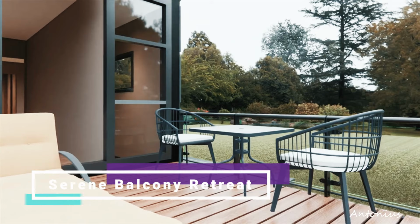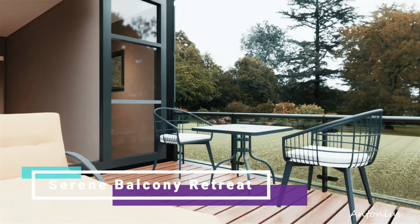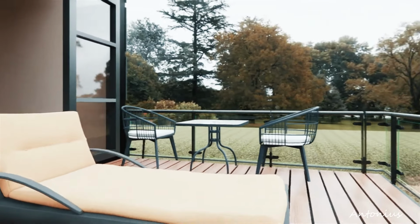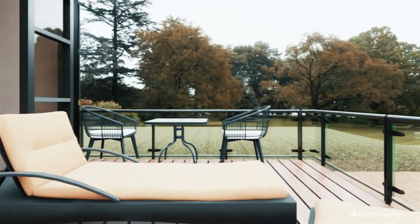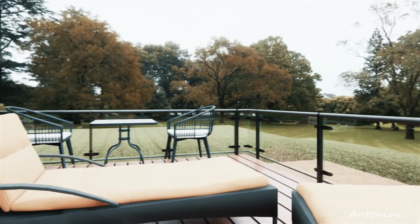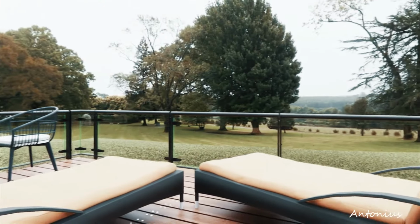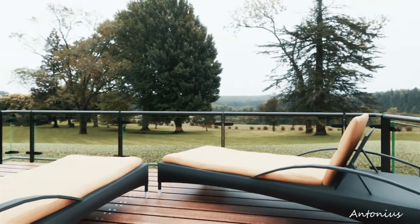Serene balcony retreat. Ascend to the second level to experience the crowning jewel, a serene balcony retreat. Adorned with relaxing chairs, this outdoor haven becomes a sanctuary suspended in the air, offering panoramic views and a space to unwind amidst the surroundings.